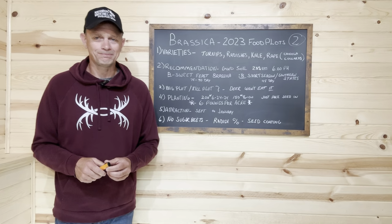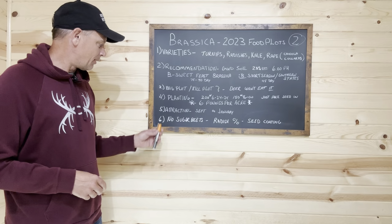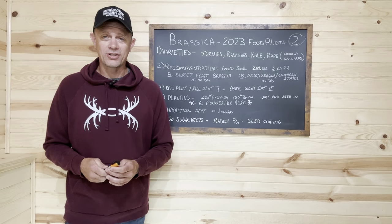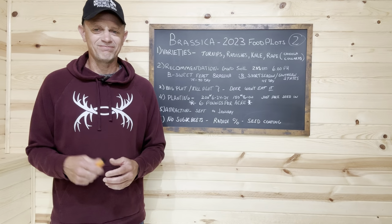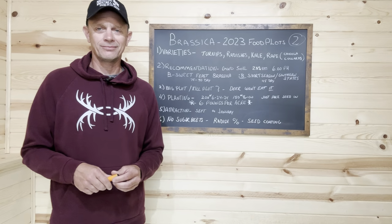All right. Finally, what do we look for and what do we want to avoid in a brassica blend? Number one pet peeve of mine, to the point where it kind of makes me angry, it kind of makes me sad to see this nonsense. Sugar beets. Let me ask you all a question. How many of you are running out right now to go buy corn to put in your food plots this fall? Your August planting, your September planting. How many of you are running out to buy corn? I don't see anybody raising their hand, because you're all smart.